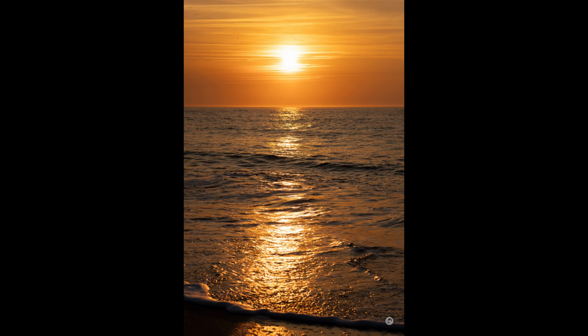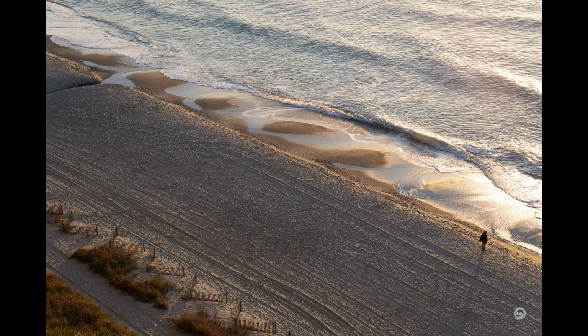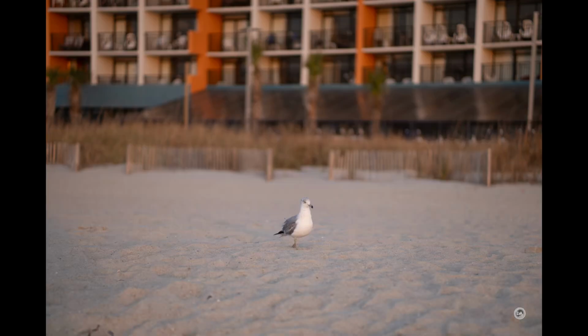I find that the colors from Yongnuo and their optical glass, they are good, but they're not great. And again, this is a budget lens, so it's about what I would expect. But images look good. I think that most people will be happy with them.